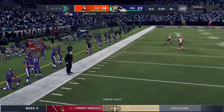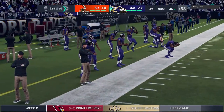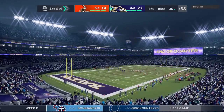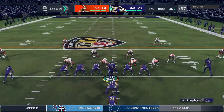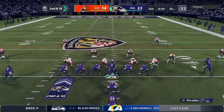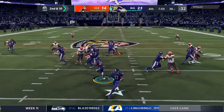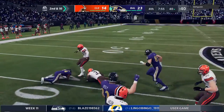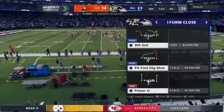Now, meanwhile, a final play here is incomplete, and that's going to take us to the end of the 3rd quarter of play. Back now in Baltimore. It's the Ravens in control of the football. They've also got the lead as we get set for the 4th. On 2nd down, Swift. And he'll take this one for about 4 up to the 40.